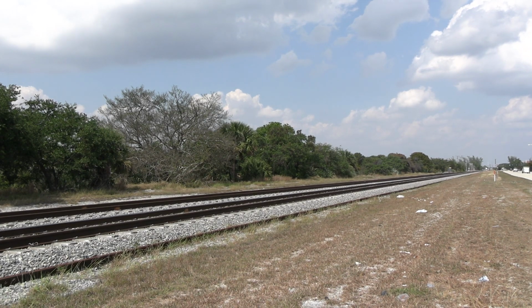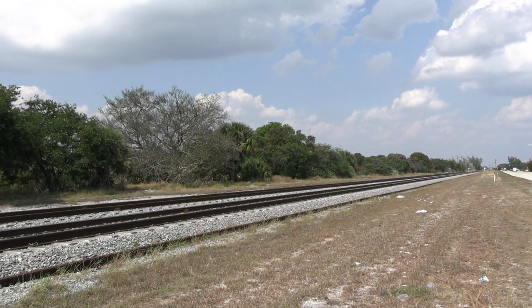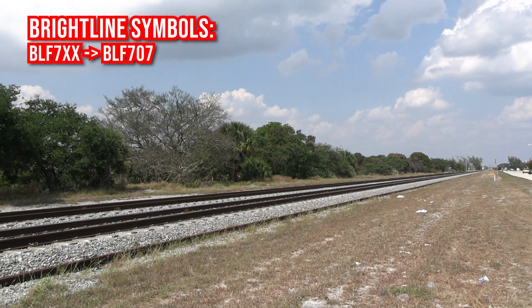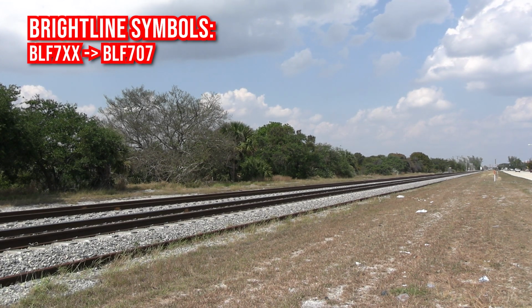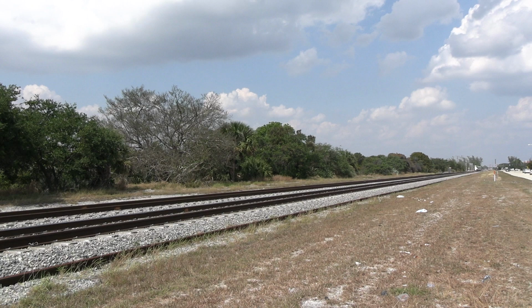After Amtrak 92, we moved north along the FEC Mainline towards West Palm Beach. Our next catch was a southbound Brightline at Boca Raton. Brightline trains use symbols designated by the letters BLF followed by a 700 series number. This train was BLF 707. The maximum authorized speed for Brightline trains on this section of the line is 89 miles per hour, although BLF 707 is moving a bit slower here.